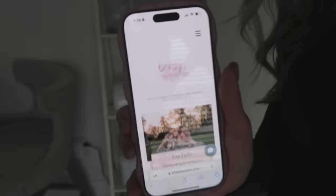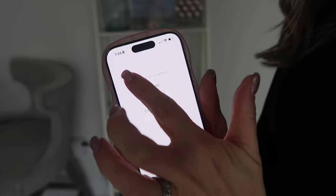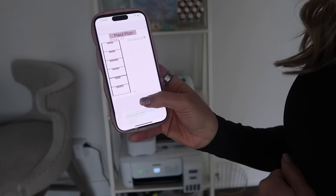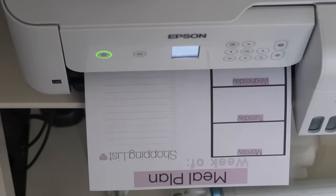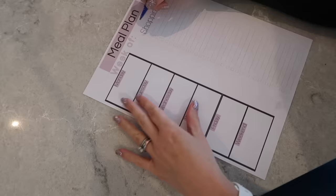Okay, so this is really easy to do. All you have to do is go to tiffanybeaston.com, and on your right hand side you'll see three little lines. You're gonna click that, and then you'll see where it says free printables. Pick out whatever printable you are wanting to print. And it's that easy. I also talk about if you don't have a printer, I think you can send it to Staples or whatever works for you.